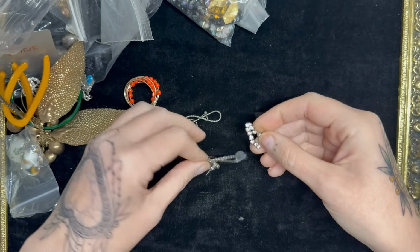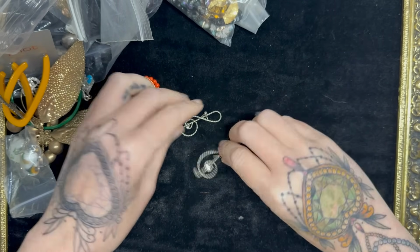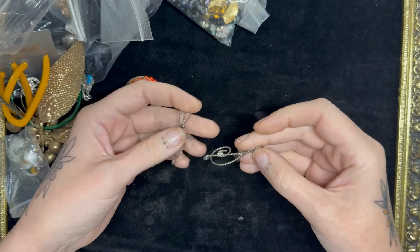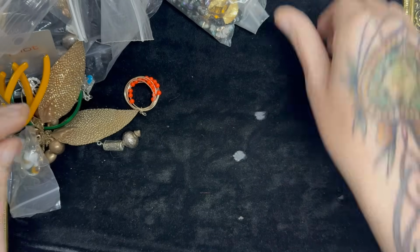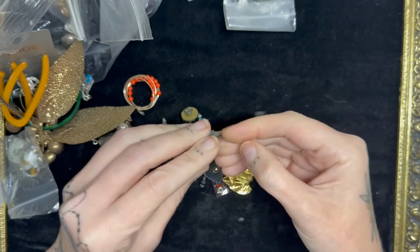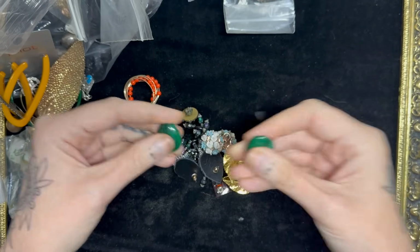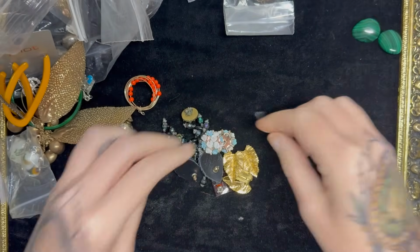But yeah, a lot of these, most of them actually, they'll go in a vintage lot. They're quite cute, aren't they? But yeah, they'll go in 2 kg. Ooh, malachite ones. Yep, they're ones I would sell separately, clean them up obviously. Nice gemstone ones, that's cool.